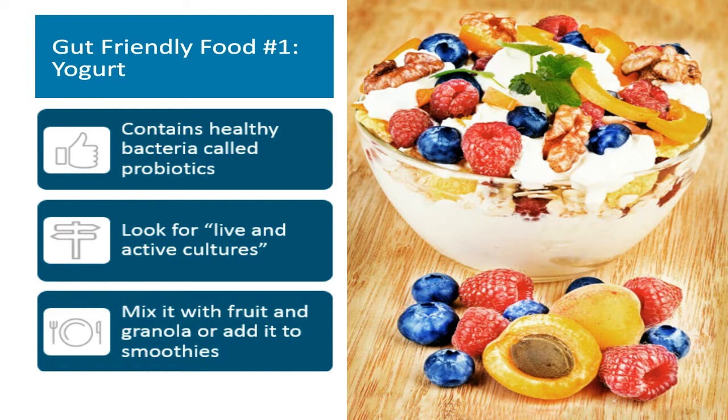Probiotics are defined by the National Center for Complementary and Integrative Health as live microorganisms or bacteria that are intended to have health benefits. Probiotics are believed to improve digestion by crowding out the unhealthy bacteria in your gut. According to the NCCIH, certain probiotics may help prevent diarrhea caused by infections or antibiotics and alleviate the symptoms of irritable bowel syndrome, or IBS.